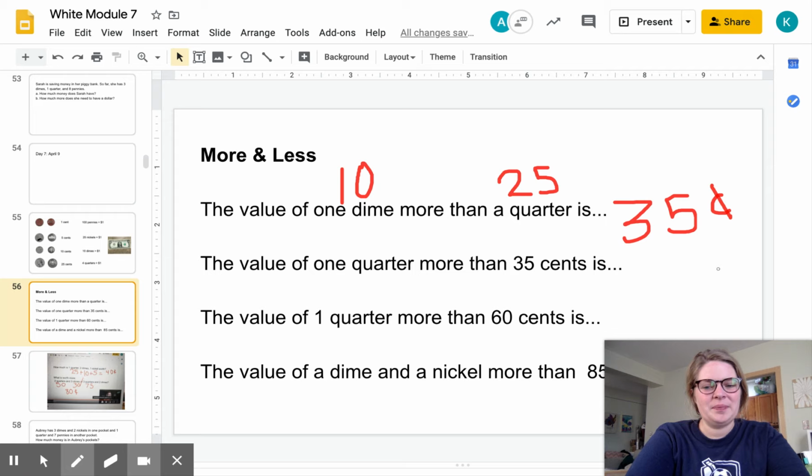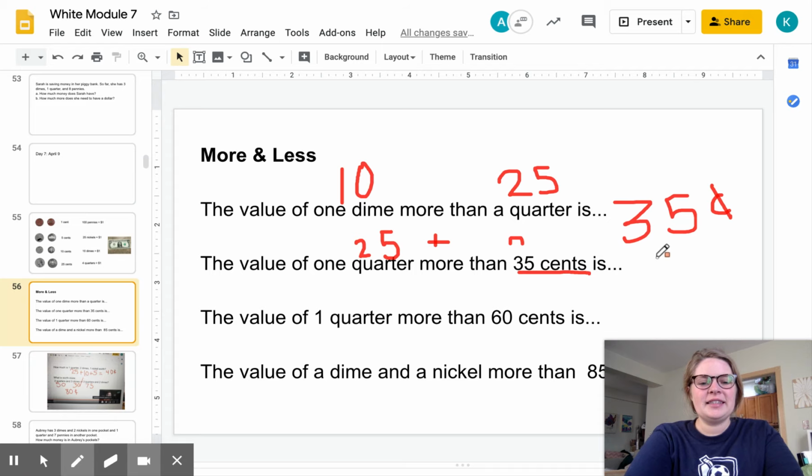Let's try another one. The value of one quarter, remember a quarter is 25, more means we're adding, than 35 cents is 25 plus 35. 60 cents. Remember, you could find that 25 and 35 both have 5, so it would end in a 0 for the ones place. You could regroup, you could model, you could count on. You have some strategies available to you.